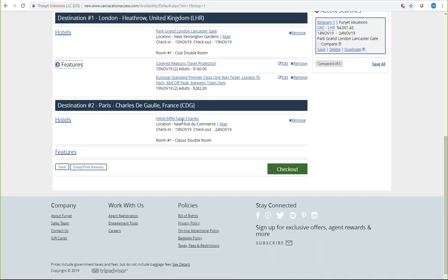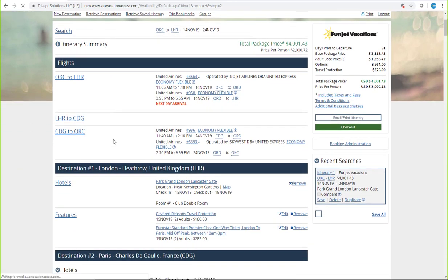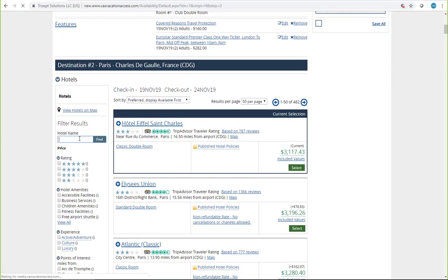Next destination is Paris. I'm going to click on my hotel to see what's available and see if we can get this filter to work. So let's say they're looking for the Chateau Frontenac. I'm going to start typing Chateau. See if anything's available. Well, it's spinning, so it's thinking. But, alright, it doesn't look like that's available, but just to kind of show you how it'll work.